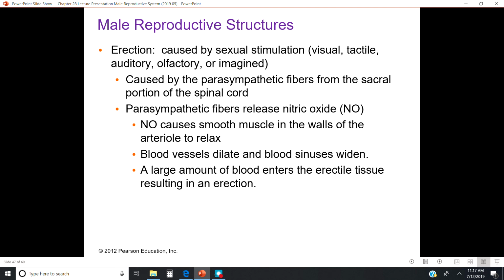Okay, so we'll talk in the next and final lesson. We'll take a look at male sexual function a little bit, how that's all put together. Okay, so that concludes this lesson. We looked at the accessory glands. Remember, the accessory glands include the seminal gland, the prostate gland, and the bulbourethral gland, commonly known as the Cowper's gland. We took a look at the composition of semen, and then we took a look at the anatomy of the penis, including the erectile tissue, which causes the erection.